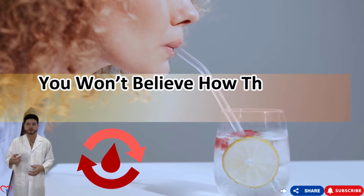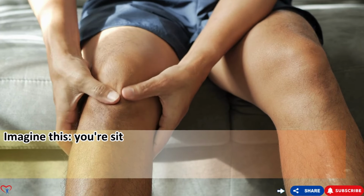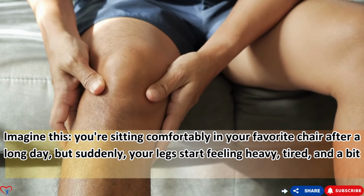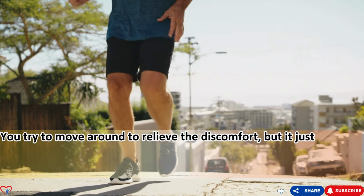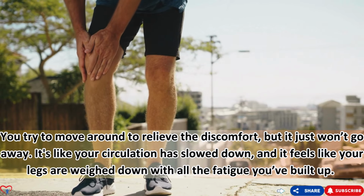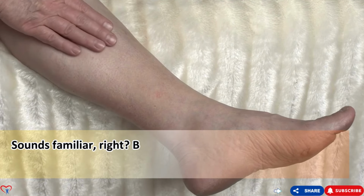You won't believe how this drink improves circulation after 50. Imagine this, you're sitting comfortably in your favorite chair after a long day, but suddenly, your legs start feeling heavy, tired, and a bit swollen. You try to move around to relieve the discomfort, but it just won't go away. It's like your circulation has slowed down, and it feels like your legs are weighed down with all the fatigue you've built up. Sounds familiar, right?